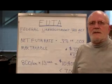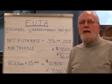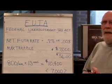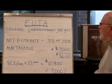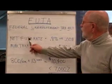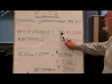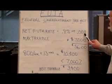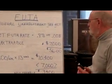Most businesses participate in the state unemployment tax program, so they get a credit for paying that before they pay federal unemployment tax. But the point is that the net FUTA rate almost always is 0.8%, which is the same thing as 0.008. Remember, that's slightly less than 1%.